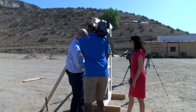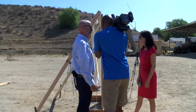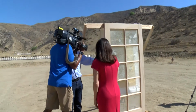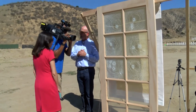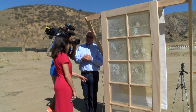It disperses the energy over a wide mass, so when it's moving, it helps. So you can use less material to stop the same round. That's part of the secret sauce. Not only the weave of the material, but also how it moves. When it moves, it's displacing the energy efficiently from the bullet. Can you just hold it?